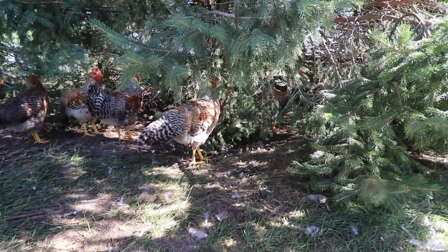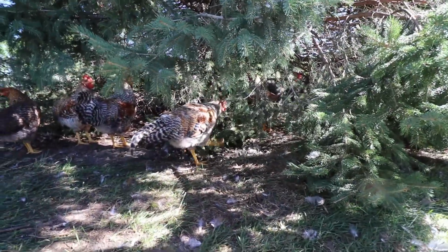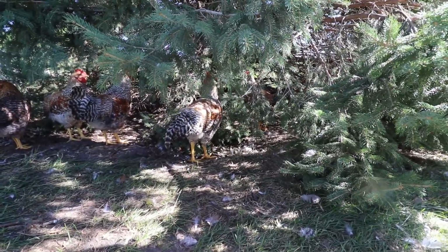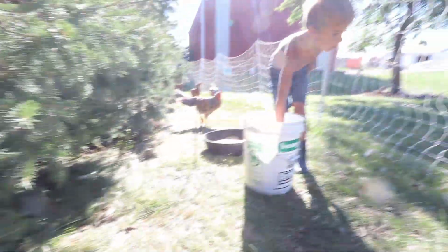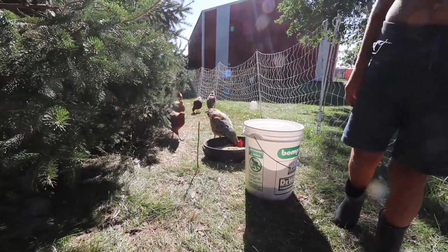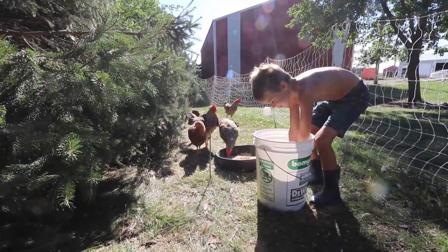Our Bielefelders are really nice chickens. We got all these roosters in here. They'll mess with each other once in a while, but we haven't seen any vicious fights. But one thing that's really nice is they don't come after the kids, and they're at a stage where they'd be aggressive by now. But they're about as docile as a nice hen.